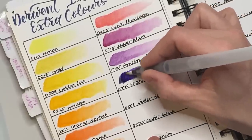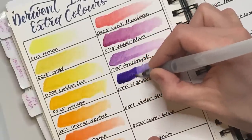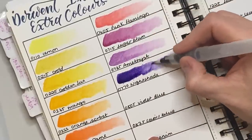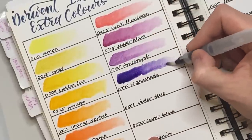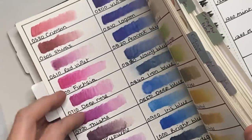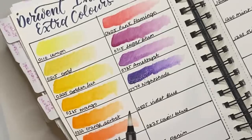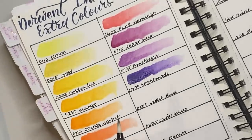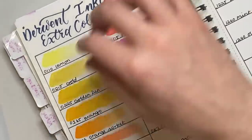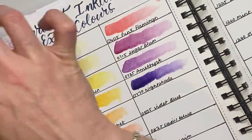Oh, wow. Wow, the intensity of that purple is immense. 770. So it would go after deep purple. Yeah, it is jet, it's beautiful. I absolutely love them. Derwent, you have absolutely smashed it.